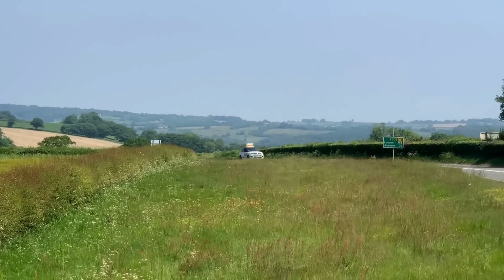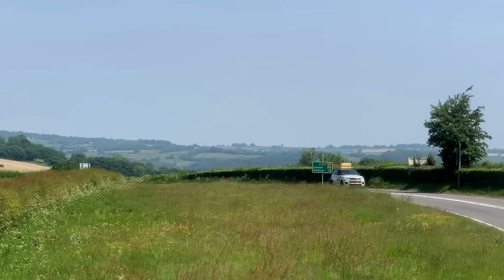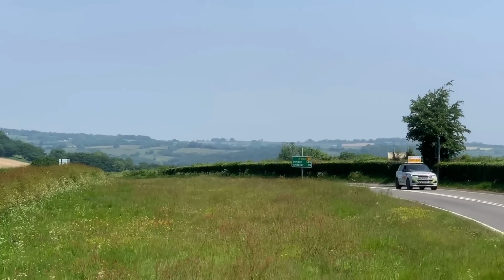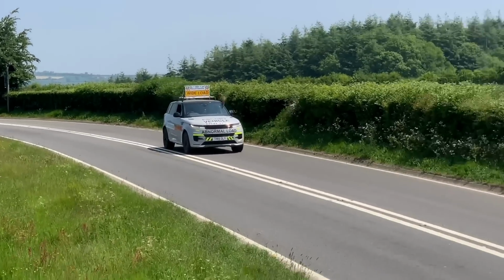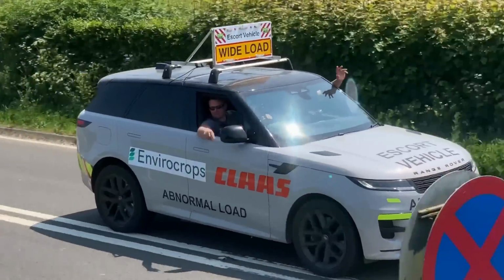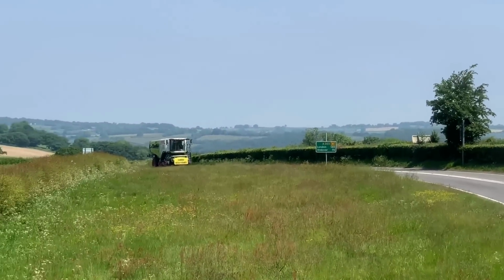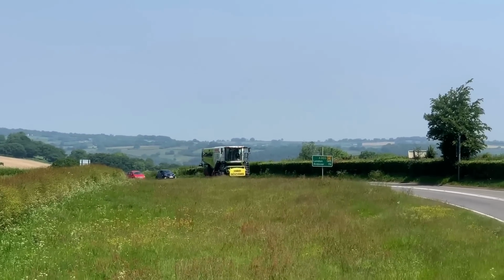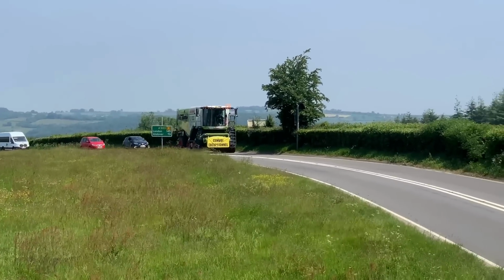Here they are then, fair way into their journey now, not long to go. Don't know what they must be, 700 miles in. Here she is then, all the way from John O'Groats.